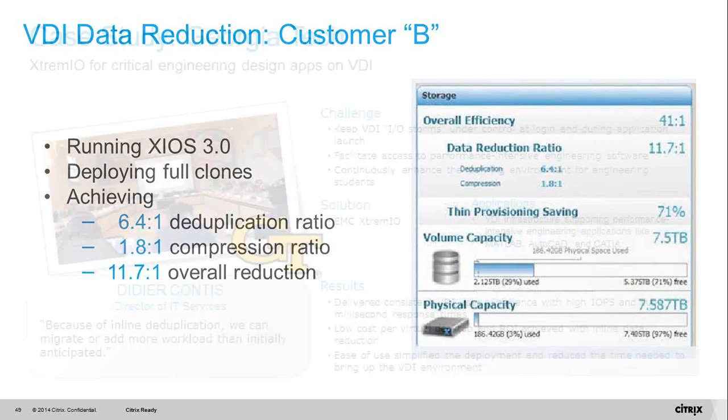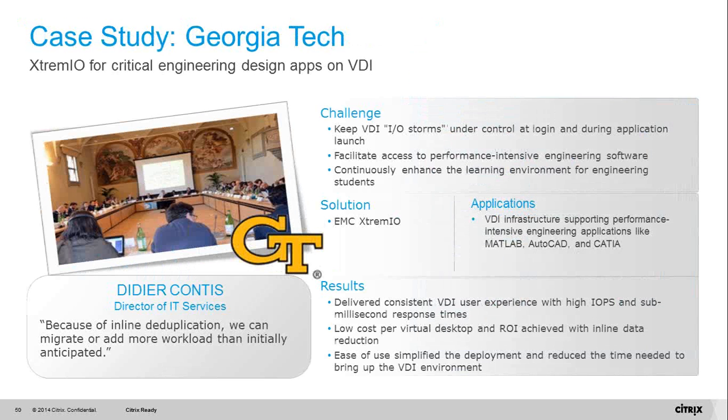XtremIO has literally hundreds of VDI customers. Here I picked Georgia Tech as they bring out the true value of Citrix and XtremIO together. One area we didn't cover today is GPU virtualization, or vGPU, that solves the most challenging part of VDI, where you are delivering graphics-intensive applications to your users. XenServer from Citrix is the hypervisor that has been the true leader in supporting the vGPU use case. And those of you who were at Synergy this May heard Didier Contis from Georgia Tech recounting how XtremIO had been a game changer for his VDI infrastructure, supporting performance-intensive engineering applications like MATLAB, AutoCAD, CATIA in his Synergy 2015 session.